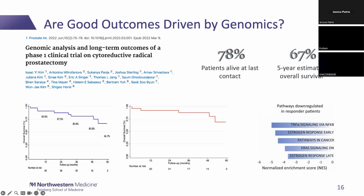And this is important when we think about how we can pick our patients that are best suited to receive a prostatectomy. And it might not be all patients, but if we can pick these patients and know that they're going to undergo and experience a favorable outcome, then that is an incredible stride in how we treat prostate cancer.